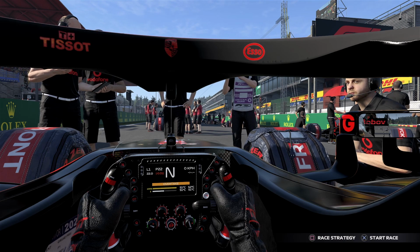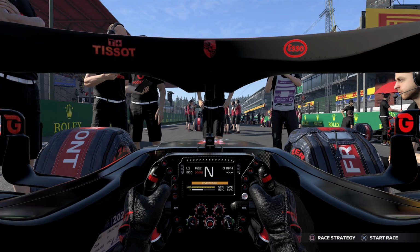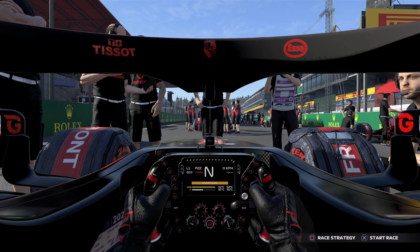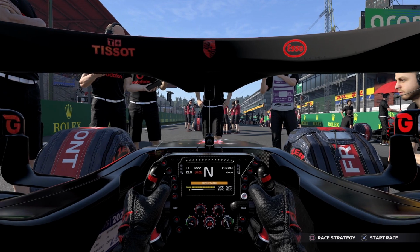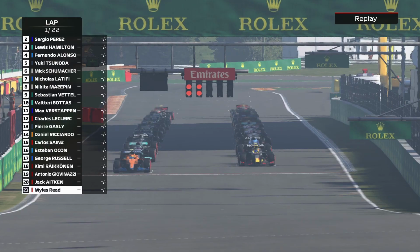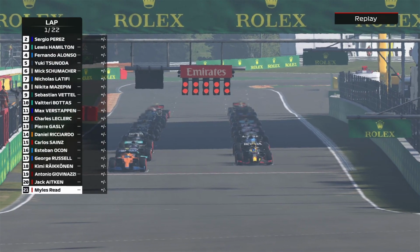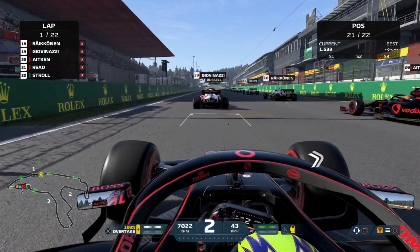I reckon we have a good shot at getting a dive down into turn 1 like we did in Hungary. Especially with these power upgrades, we can definitely get past. And also the fact that Haas and Williams are starting quite high up, almost like a blockade. But let's get into this. To 5 red lights for the Belgium Grand Prix. Actually going ahead this time. It is lights out and away we go.